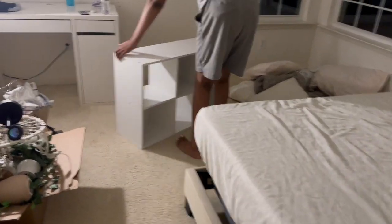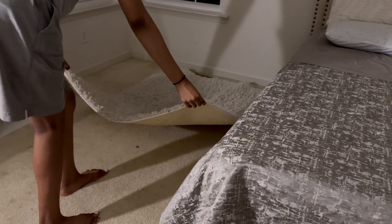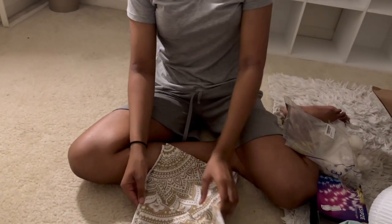So then I moved in my bookcase that I converted into an organizer. I actually flipped it over because it was tall before, pretty tall. So now I'm moving my big white rug right here in the corner, and then my nightstand. And then I'm opening my tapestry.